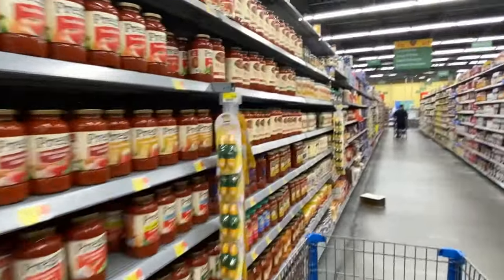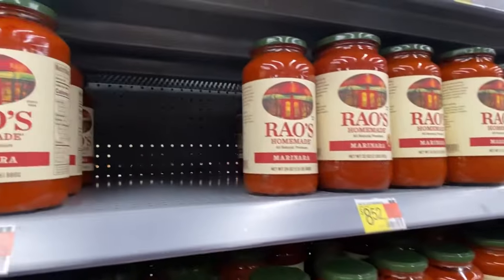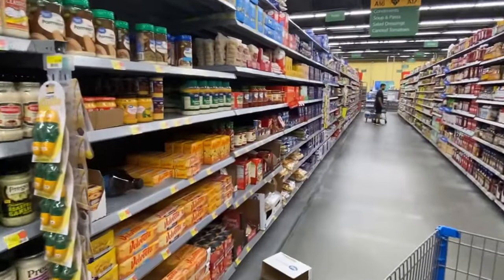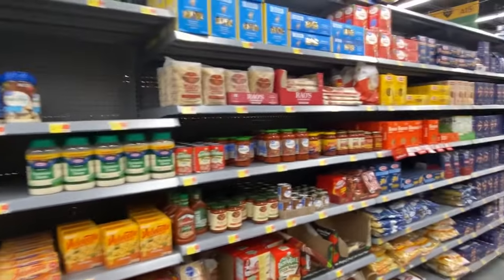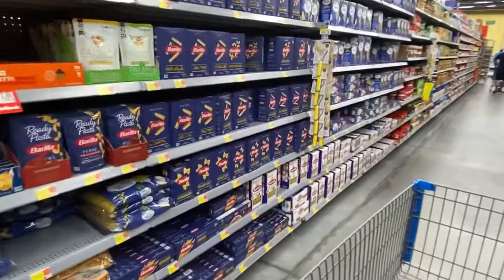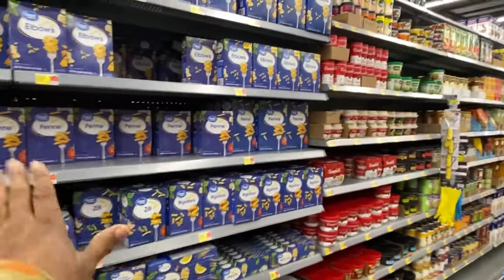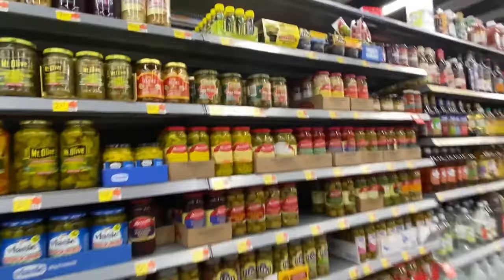Pasta sauces don't look that bad. It's a little bit of front facing right here, as you can see, but not everywhere. See what the noodles look like over here. Okay, they're good. They're good and stocked up over here. The penne is a little short, but other than that, no, it's looking pretty good.